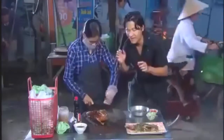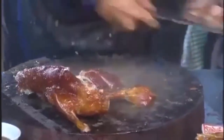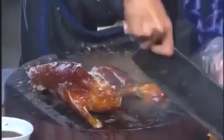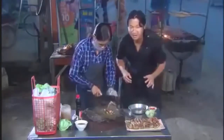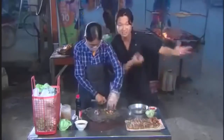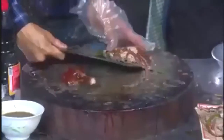Now believe it or not, she sells these ducks for 80,000 dong per duck. That's only like $5. The last little bit here, oh so juicy, I'm getting splattered everywhere. But you know what? It's worth it. I've already been smoked for the last hour anyway. Beautiful.